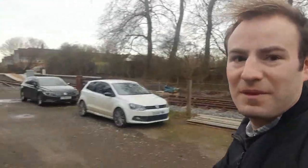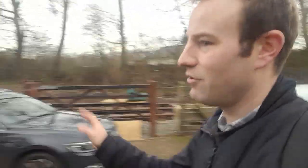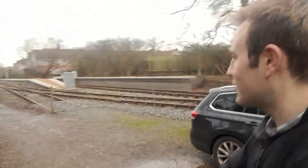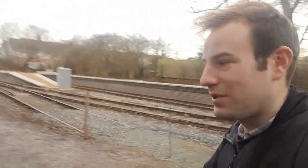But what we've come down here mainly to see is the bit of the line that we didn't travel on, because they're still working on this southern extension. So this is the new Broughton Crossing station here. The bay platform is quite a long platform, so I'm very much looking forward to this opening. It'll probably happen in the next year, they say. We'll have to wait and see.